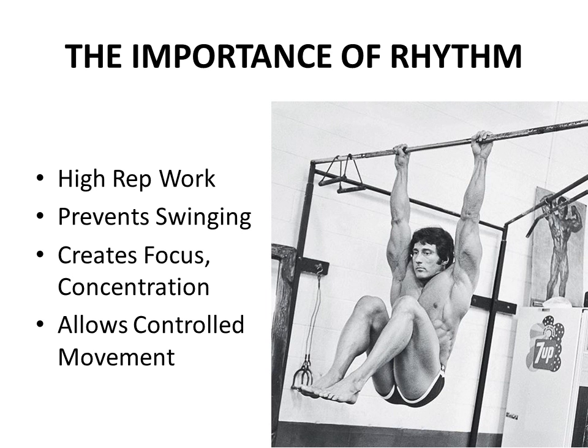Now, one other thing that Frank Zane advocated was the use of rhythm in abdominal workouts because of the high repetitions that were needed. The reasoning behind this, of course, was that having a rhythm would prevent improper form and swinging around, and not actually performing the exercise properly. And by having a rhythm, this would create focus and enhanced concentration, and therefore would allow you to control the movement and work the area properly.